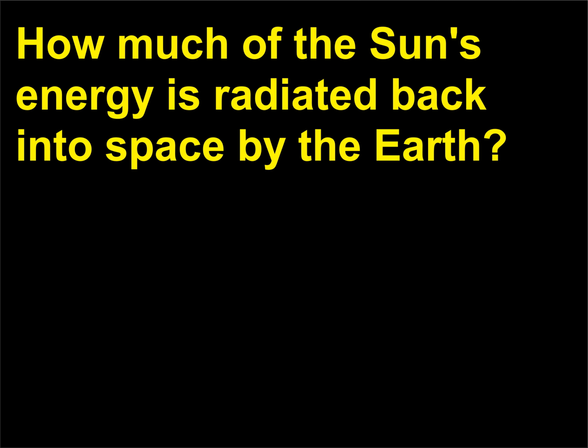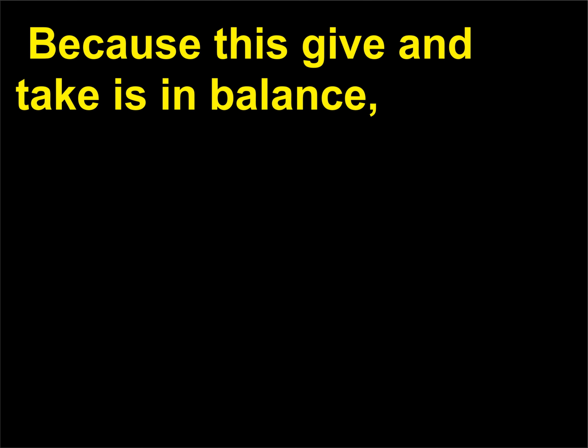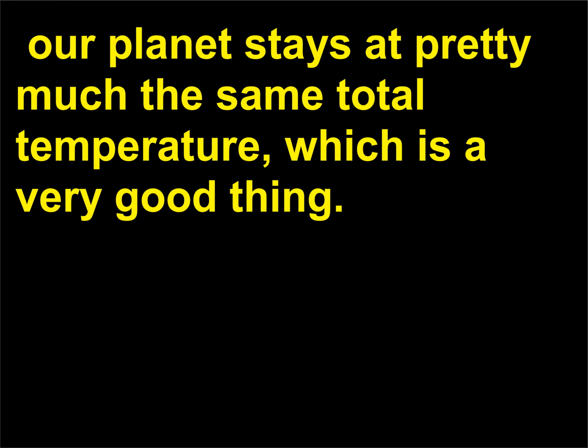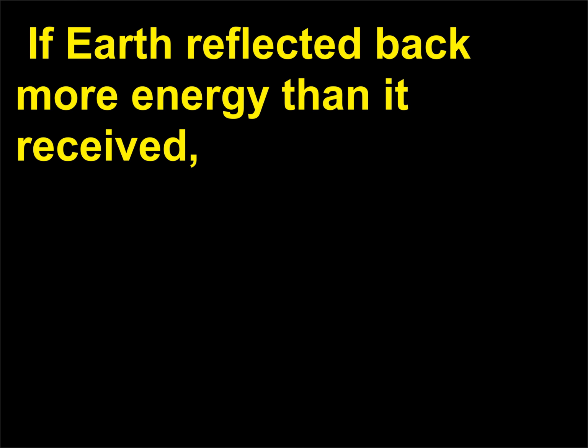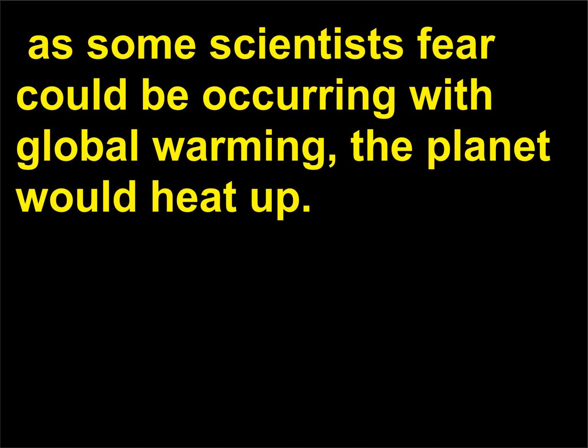How much of the Sun's energy is radiated back into space by the Earth? As the Sun provides us with energy, it is also being reflected back into space. Because this give and take is in balance, our planet stays at pretty much the same total temperature, which is a very good thing. If Earth reflected back more energy than it received, the planet would cool, eventually becoming an ice ball. If the opposite happened, as some scientists fear could be occurring with global warming, the planet would heat up.